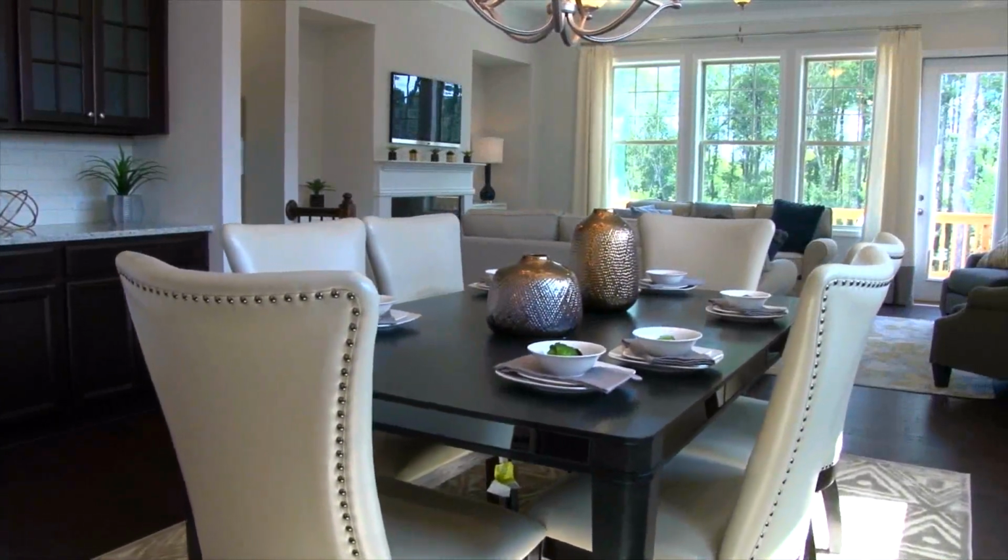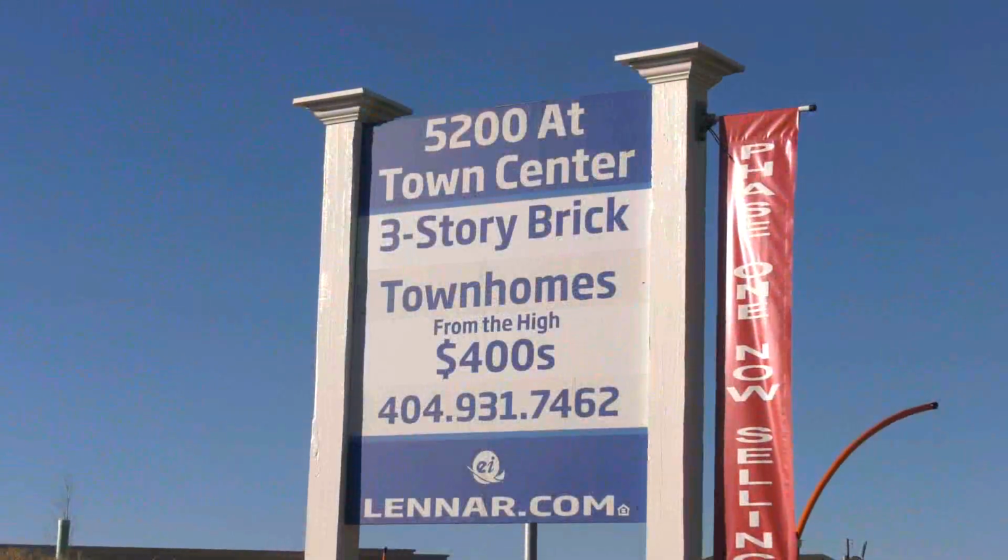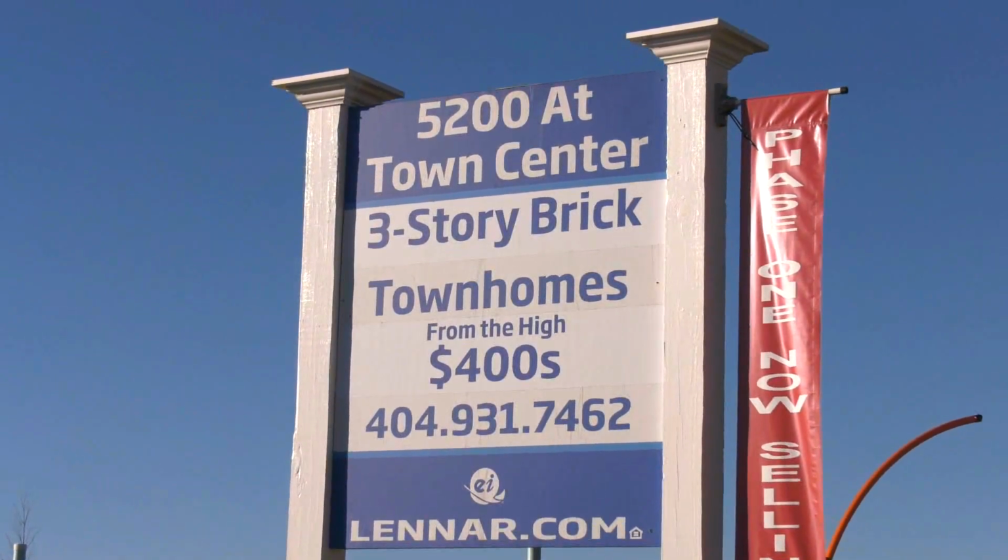Lennar has a very exciting new townhome community that we can't wait to hear about. It's 5200 at Town Center in Peachtree Corners. Danny is here with me now, and he's a new home consultant for that property. And Danny, because it's so brand new and it's just being developed, we're actually going to hear about it from another one of Lennar's beautiful model homes today. So why don't you tell us what 5200 at Town Center is all about?